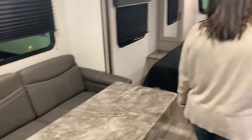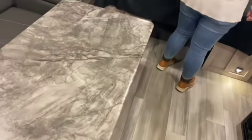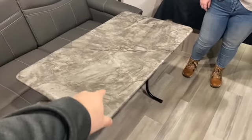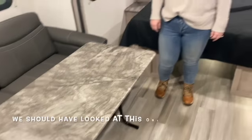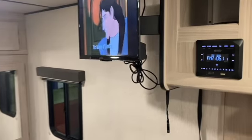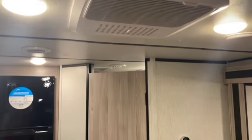This one's dinky. It's got the table you have to set up. I don't like that. You get this a lot in the smaller ones, and it has one slide out. We should have looked at this one first, not the other one. You can't compare them very often. I don't know why it has gaps above the doors. That's interesting.